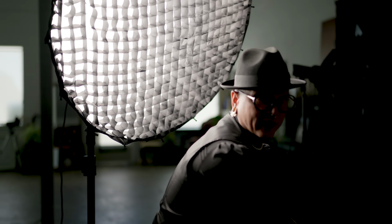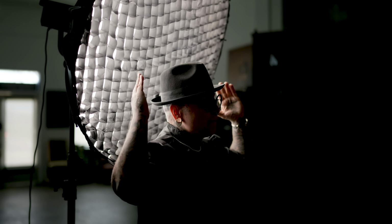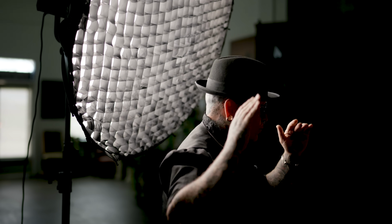So if we didn't have this grid on, you can envision that the light would be pouring out this way in both directions, but it's making the light more directional this way. So what that's allowing us to do is keep light on Paulina's face, but keep light off of these backdrops right here. So this grid gives us more control over the light.